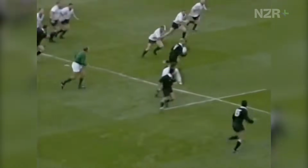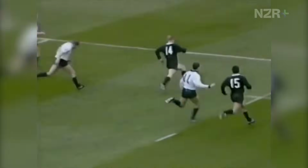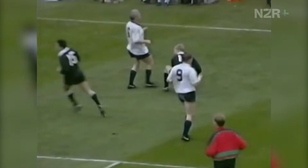Forster pulls it out. Wilson's coming in as a decoy. No, he's not. He's through again. It's number 3, Jeff Wilson.